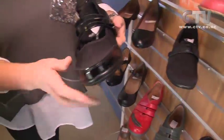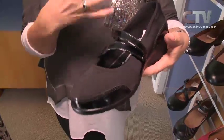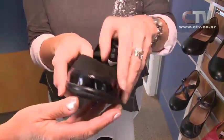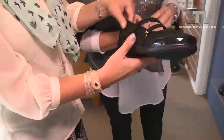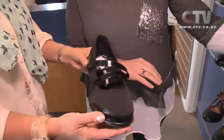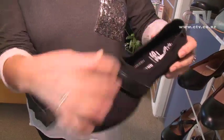Gosh, these are gorgeous. They're nice and deep. They've got a removable liner so you can put your orthotic in, but they've also got a really nice soft stretchy top, so if you've got a wider foot or anything like that. Oh, I suffer from the old wide foot. Oh my gosh, how gorgeous, that's so stylish too. I like this one too, a little bit more covered in, with an adjustable bit across the front.